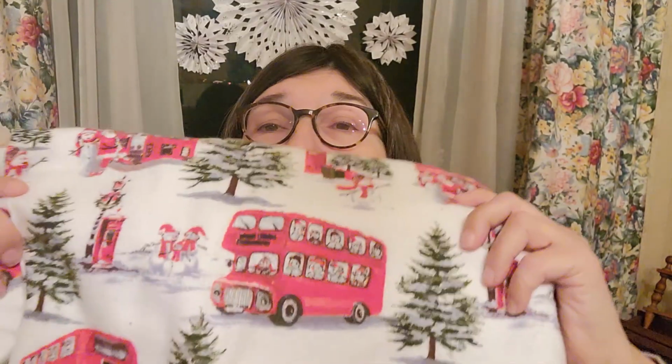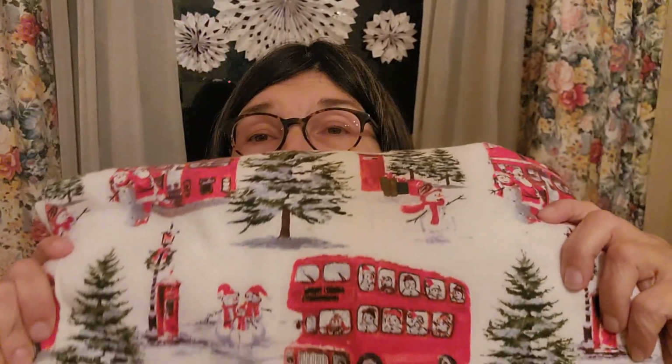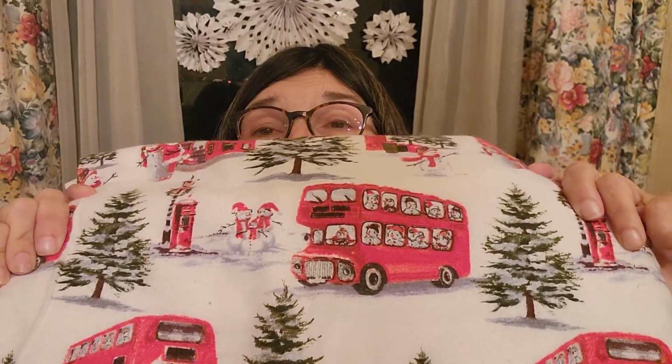I was walking past the flannel section, and I found double-decker buses with little bears, no, snowmen, and buses full of snowmen. Is that not the cutest flannel ever? So I'm like, well, I'll have to buy some of that. Maybe I can make a dog coat with it. And then I walked a little further, and I found this. Is that not the coolest fabric ever? I want a pair of pajama bottoms out of that. And I do have a pair of pajama bottoms that I've worn the heck out of. So maybe it is time for a new pair of pajama bottoms. I don't know. Anyway, so that.